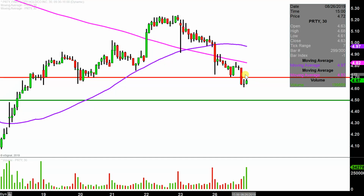It's a rational thought to have, is this going to be the start of something bigger to the downside? But again, like I said, if you've traded long enough, I'm sure you've seen plenty of faulty breakdowns before. But the point being, a lot of people have noticed this and are now going to be wondering that same thing. So we'll see if the price can get back above 470 or not.